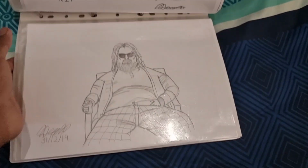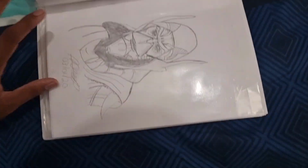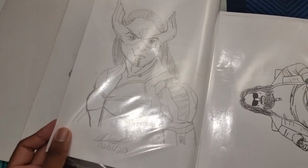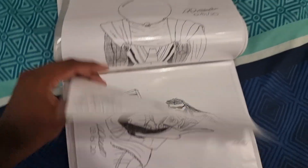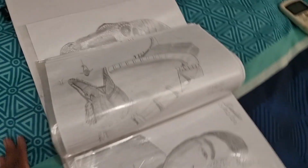Then we have possibly one of the best drawings I've ever done, Bro Thor, obviously. Then we have Mysterio, Thor again. We have Ebony Maw, Corvus Glaive, I believe his name is. Then we have Proxima Midnight. Bro Thor in pen. Then, you know, these things in pen again. I'm not going to show them. Then we finally have Cull Obsidian, so I finished the Black Order, I believe they were called.